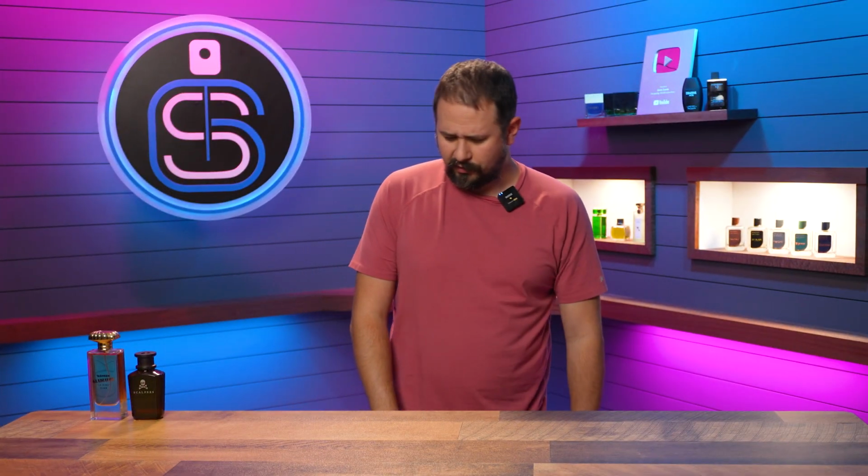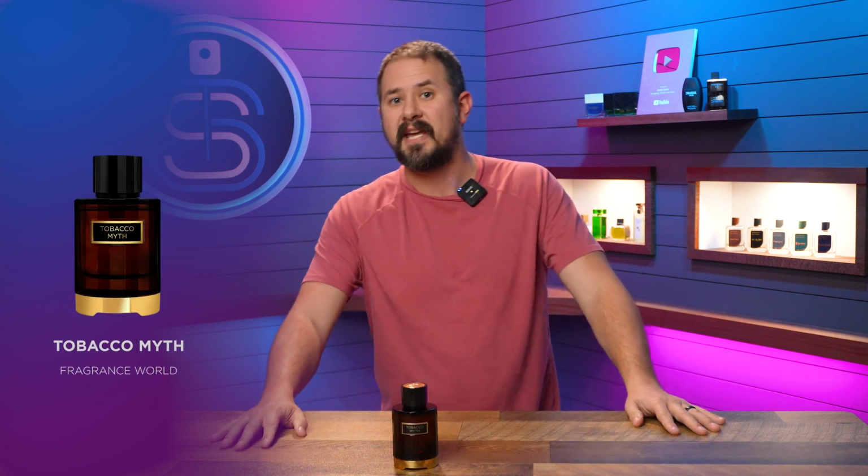Let's see what to go with next. Let's talk about this one from Fragrance World, Tobacco Myth. So I bought this one from Fragrance Buy.